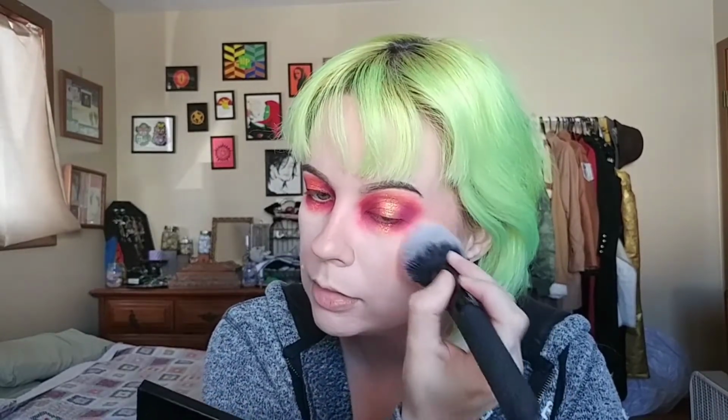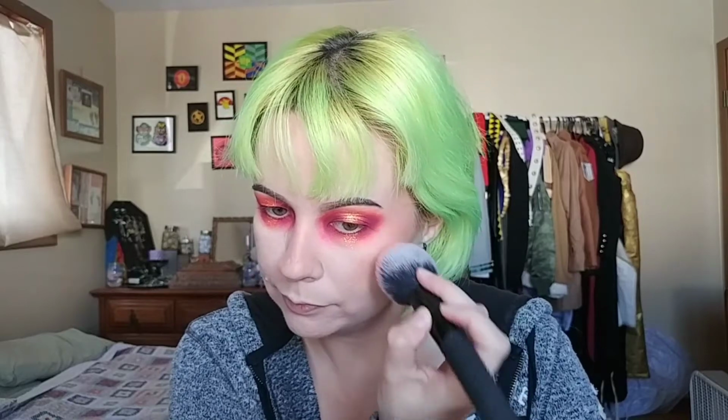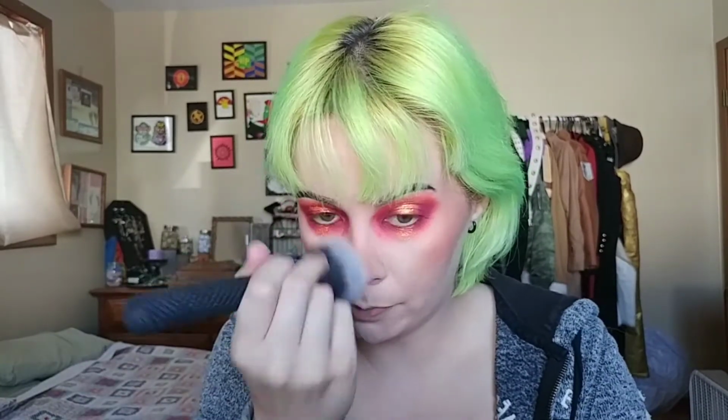Not really going to focus on the apples of my cheeks today, just because my eye look is so incredibly warm. I'm going to put it right up to the edge of that eyeshadow and along the temple area. Also going to pop some on my nose, because why not?